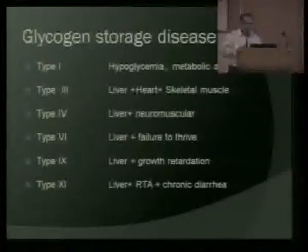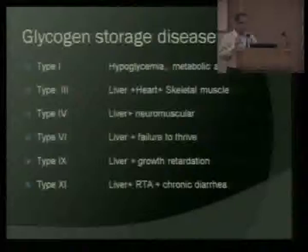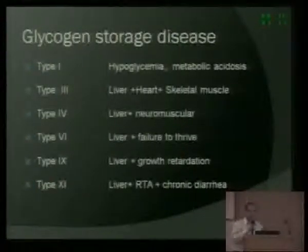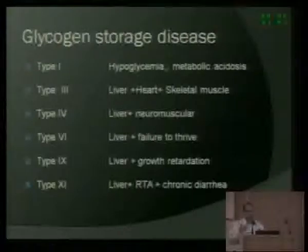Glycogen storage diseases are many, and they are growing in number as we speak, but the main ones which are localized to the liver are type 1, type 3, type 4, type 6, type 9 and type 11. We won't go through all of them, but what is key is that the liver is involved in most of them, but at the same time you have to look for hypoglycemia, and hypoglycemic episodes can lead to long-term brain damage, and that's something which we all need to understand and make sure that that is prevented, and avoid prolonged periods of starvation, or give some cornstarch if you have easy access to cornstarch. So prevention of hypoglycemia is key to all these conditions of glycogen storage disease.